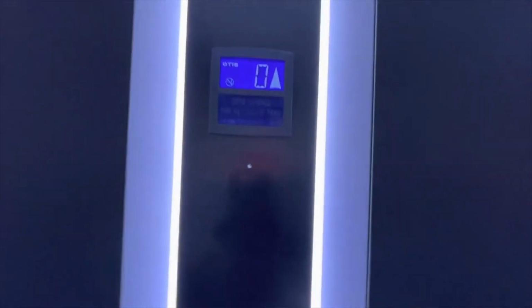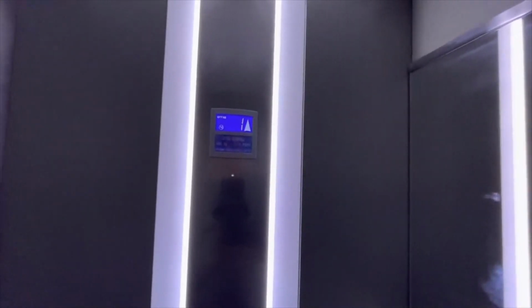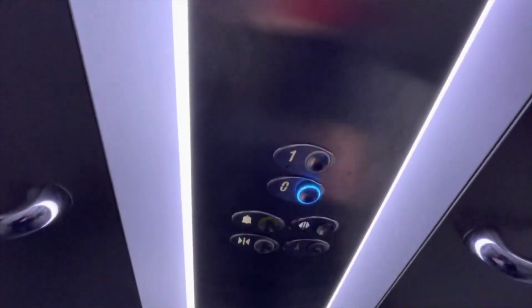Right, this is the lift at TK Maxx in Solihull Town Centre. This is an Arity Chain 2. Capacity 1,000 kilograms, 13 persons. Built 2011. First floor. Ground floor.